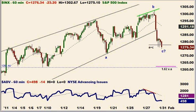There is a possibility that this decline is a C wave in an expanded flat. If that's the case, you would expect the S&P to hold around 1262. Now, obviously, we've already rallied from there on the cash. That said, our futures overnight got down to almost exactly 1262, and that is a pretty nice looking pattern for a potential irregular flat. That said, I still favor that the top is in.